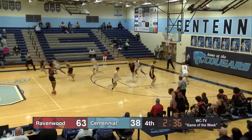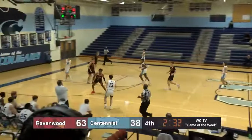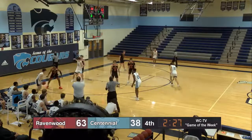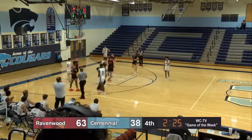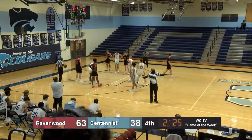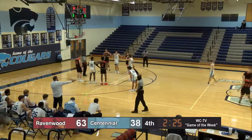Pack again from downtown. Joe Nelson with the board. And we'll have a whistle away from the ball, as I believe that is Kevin Reedy to be called for the push. And that'll send Carson Cokes to the line.